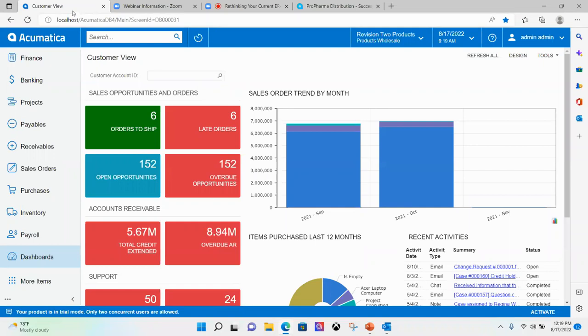So this is Acumatica. Nancy, can you see my screen all right? Yes, I can. It's perfect. Good. Thank you very much.